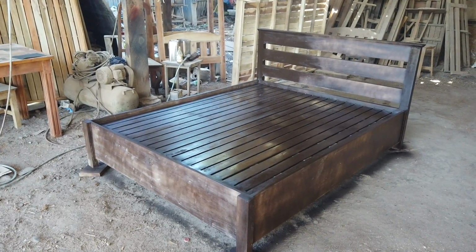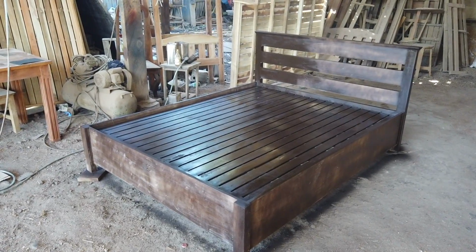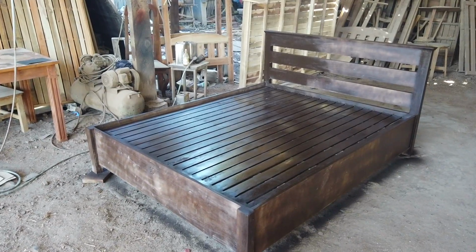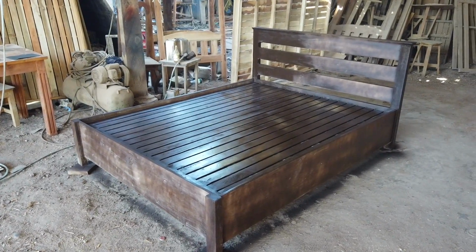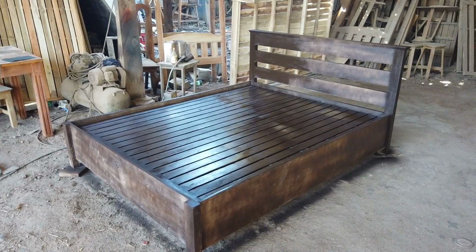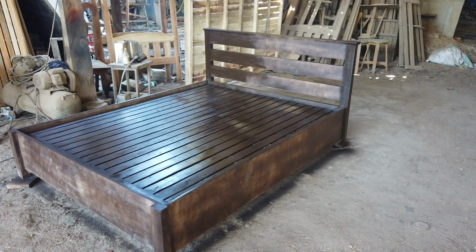60 by 75. You can order the size of your bed in this place. And then you just buy the mattress to match it. And like I said, you can order your mattress by your size in Mandawi foam. This is 9,500. So 9,500 pesos for this Jimelina double wood with headboard.